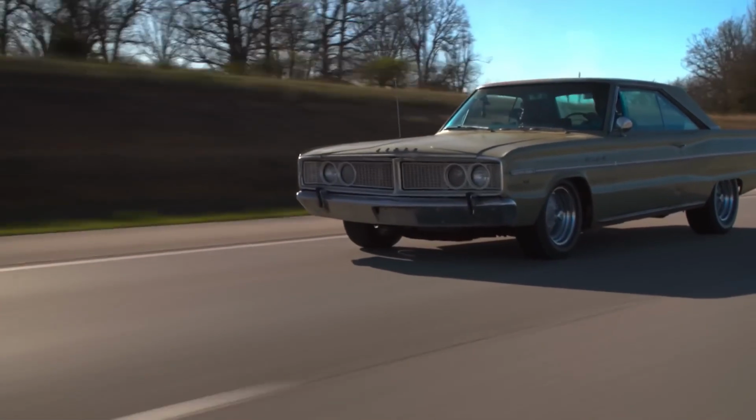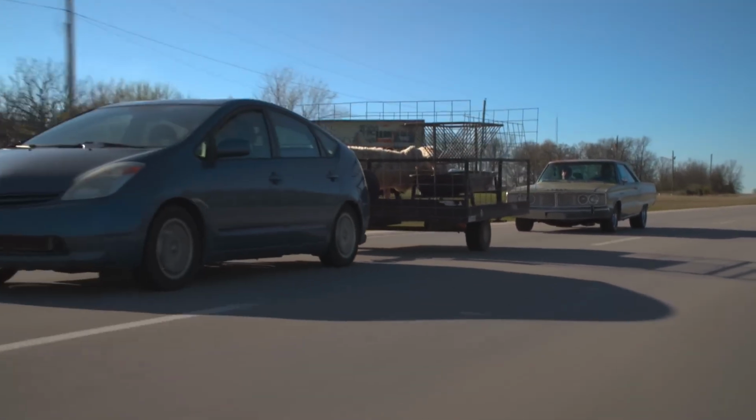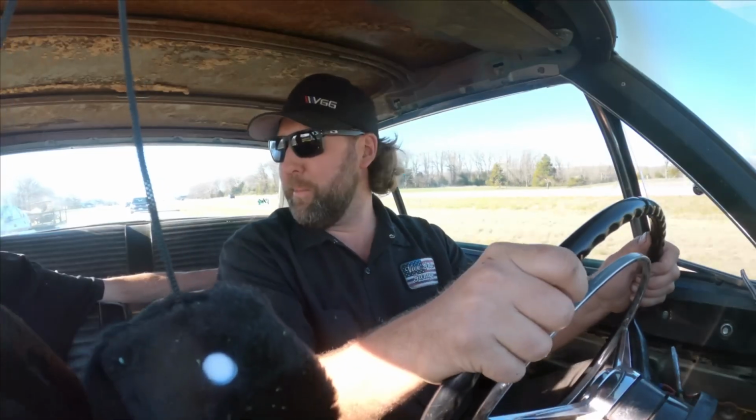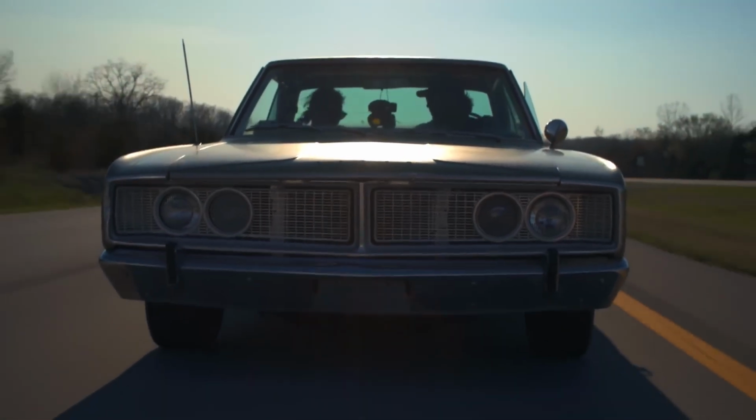Look at those shaggy dogs in that trailer right there. Oh, they're actually eating right now. Oh boy. Only in Missouri. You want to drive? I'll drive with it.